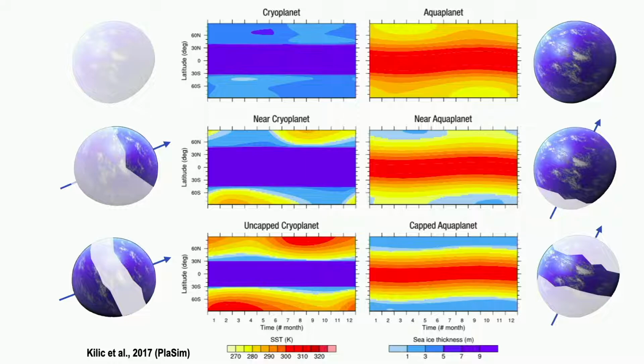So basically, there are different climate solutions, depending on the obliquity. If you play with an aquaplanet, a planet covered with water, everything that's red and yellow is liquid water, and everything that's blue is ice. So you can have an icy planet, you can have a purely liquid surface, you can have permanent polar caps, seasonal polar caps, and you can have this kind of icy belt on the planet, or the contrary.